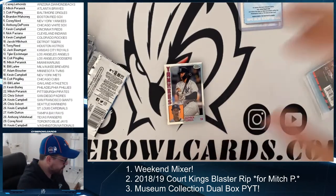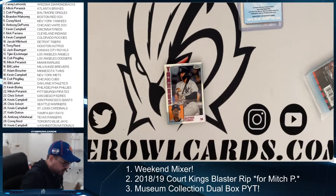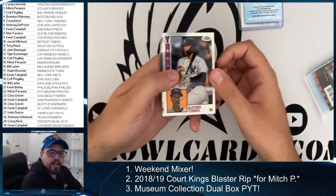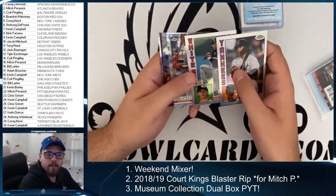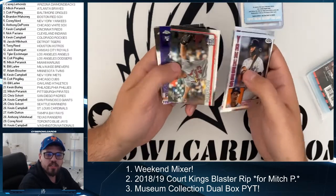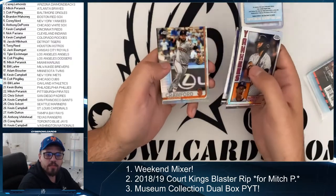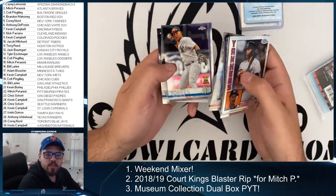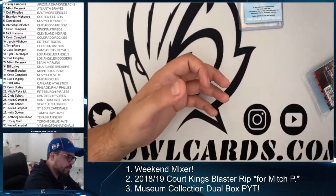So let's go ahead and move the base out of my way. There we go. Clear off this mess. Just throw it on the floor for now. And go through a couple of the hits. We've got Gleyber Torres, Shohei Ohtani, Michael Kopech, Andrew McCutchen, Dakota Hudson, Luis Perez out of 250, Michael Kopech, Brandon Crawford, Prism, Gleyber Torres, Kyle Wright, and Eloy Jimenez. We will sleeve those up later.